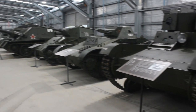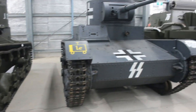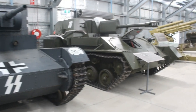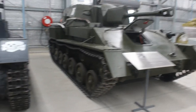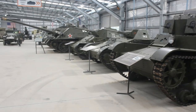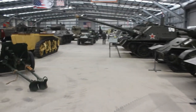So I've just come past all the British tanks. Here's some Russian tankettes. You've got the T-26s, captured one there, and we just went past the SU-76. Took a few photos of the weld seams on that one, just to give you an idea of how rough they can get. And yeah, I'm gonna head up here to an SU-100, which from memory, the weld seams on those are massive, but I'm getting to the American stuff.